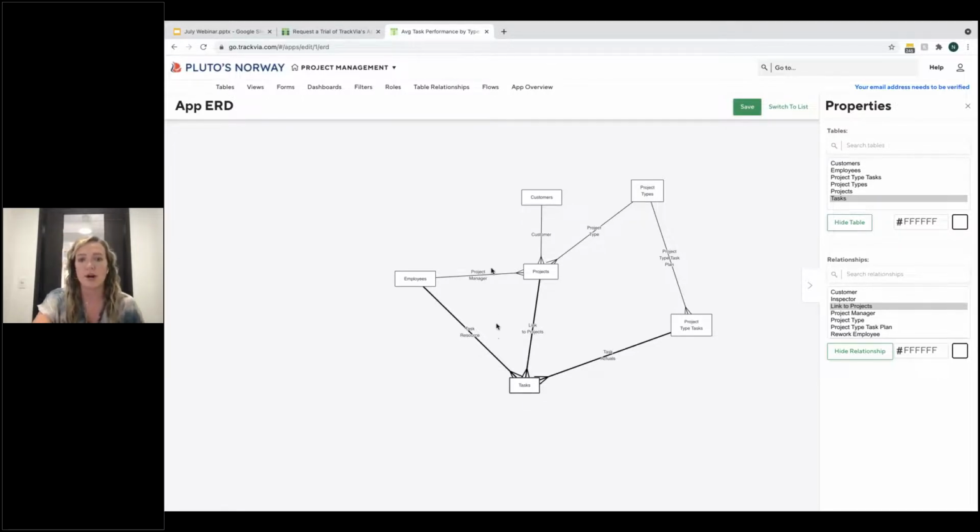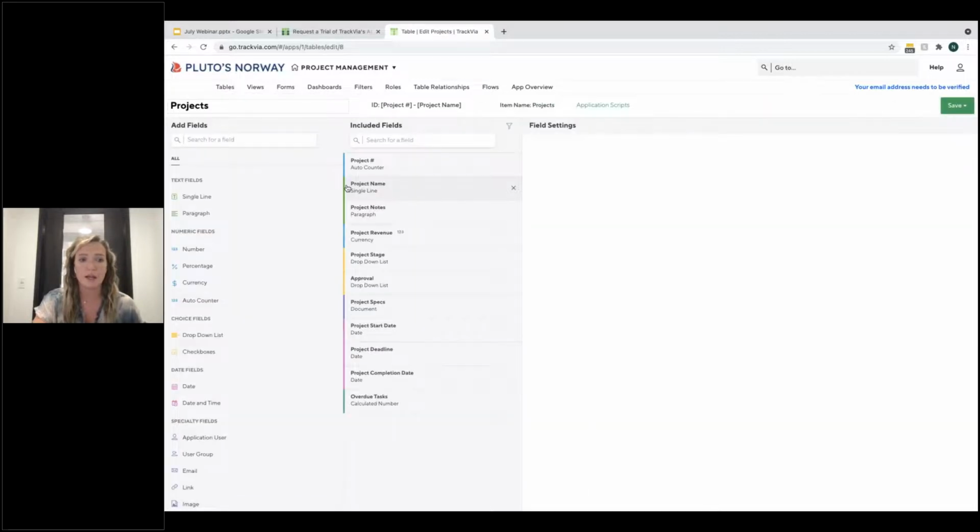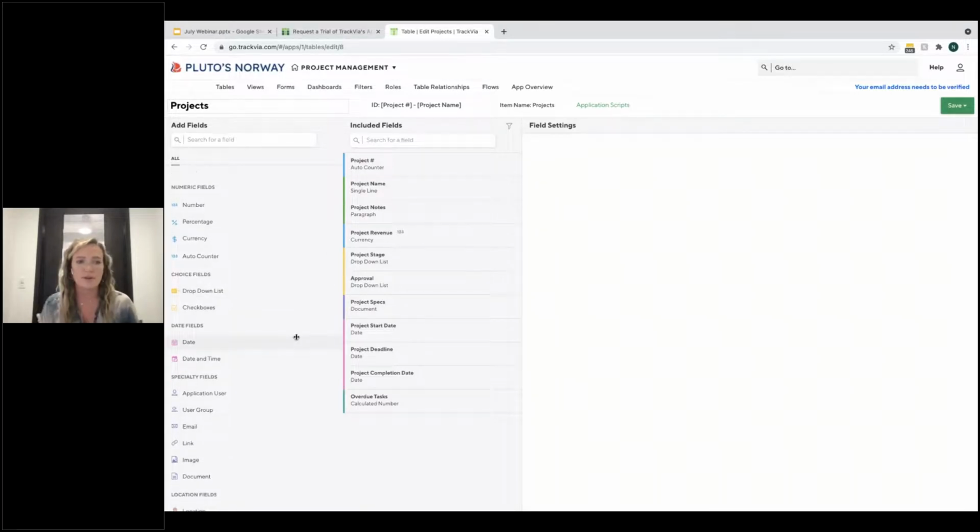Let's go ahead and take a look at our projects table. If we go in here, we can go into our projects table and our table editor. Just to give you a quick orientation to what you're looking at, we're in our table editor. On our left-hand side, you're going to see the field data collection types that you have available to include on your table. We really have anything from single line text, number fields, drop-down list, checkboxes, date and time fields, and then some specialty fields as well for email, links, documents, and that type of thing. In the middle here, you'll have the fields that are already included on this table. You can see we have a variety of fields already included, and then we have some field settings as well. Now, to make changes, it's just as simple as dragging, dropping, and typing a few things.